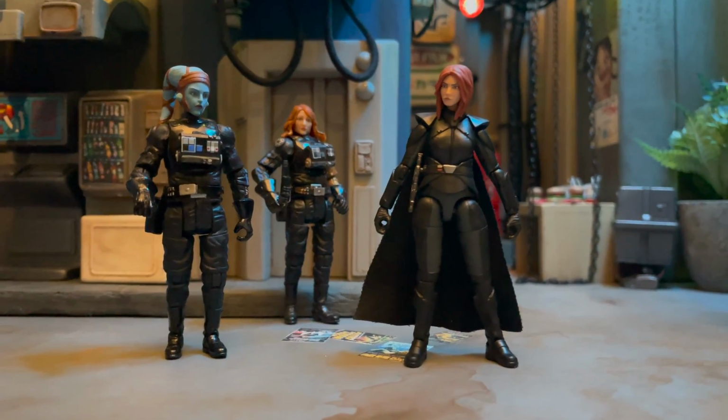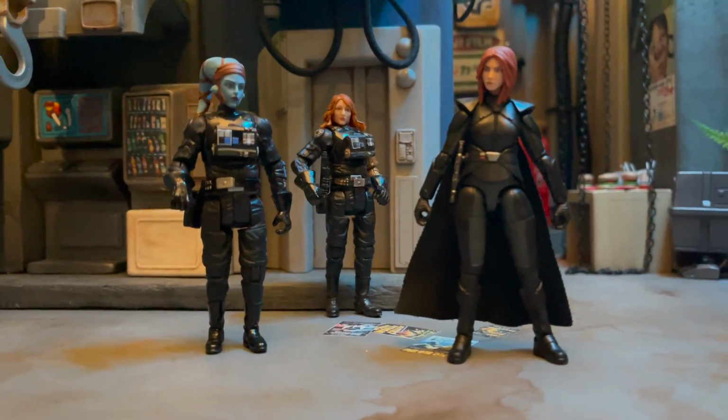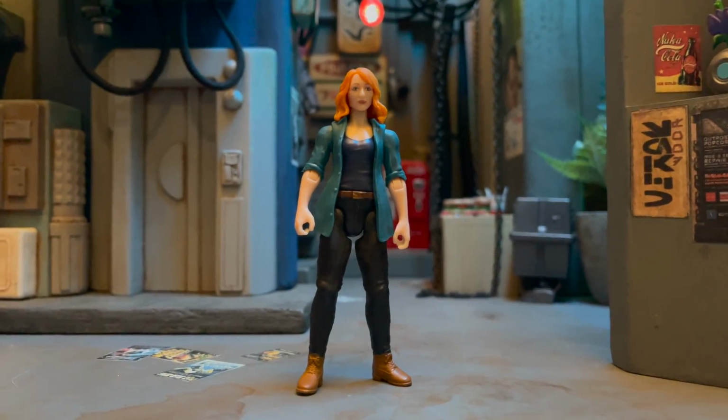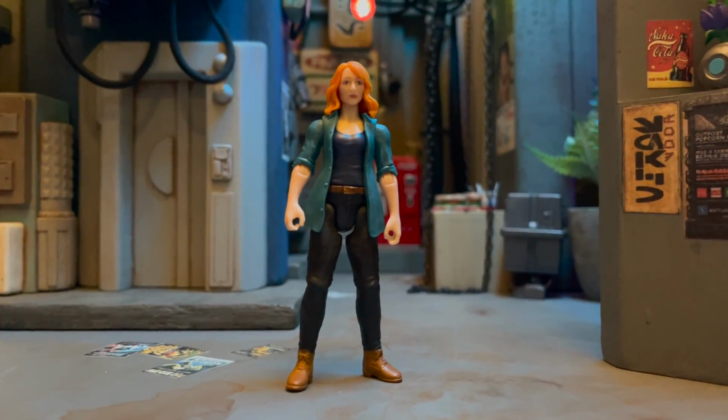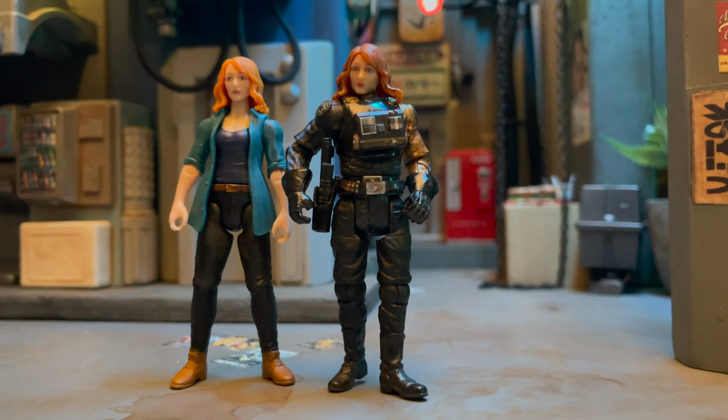So Star Wars figures are really great for custom figures. If you have a figure from, let's say, Jurassic Park: The Hammond Collection and you want to convert them into something sci-fi, you could get a Star Wars: The Vintage Collection or a Power of the Force body and start doing some kit bashes. If I had to choose one, the Power of the Force or the Vintage Collection, I'm going with the Power of the Force.